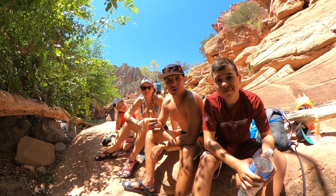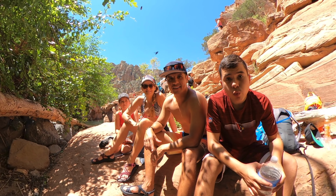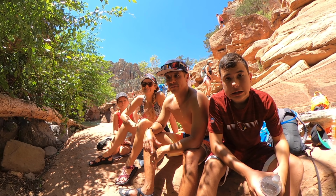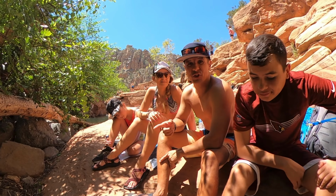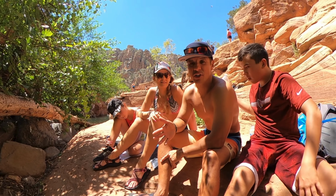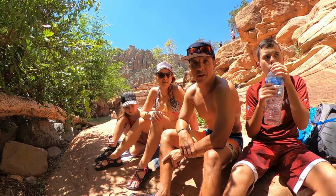Hey, what's up, everybody? We finally made it to the crack at Wet Beaver Creek. It took us just under 2 hours to hike the 3.5 miles. We got here at about 8:30 and started the hike. We got down here around 10:30 and then got to our spot about 15 to 20 minutes later.